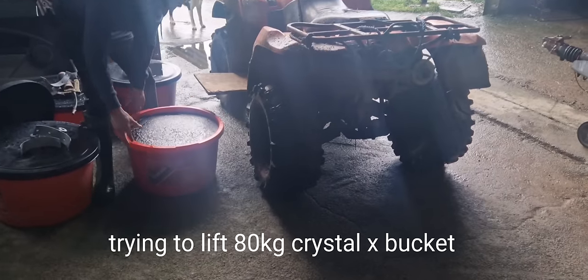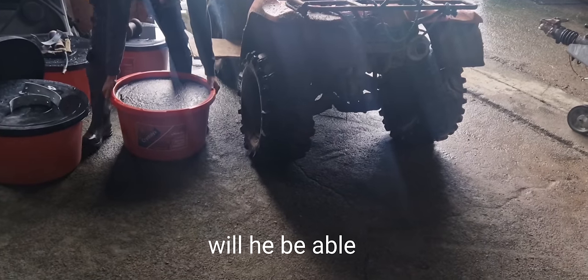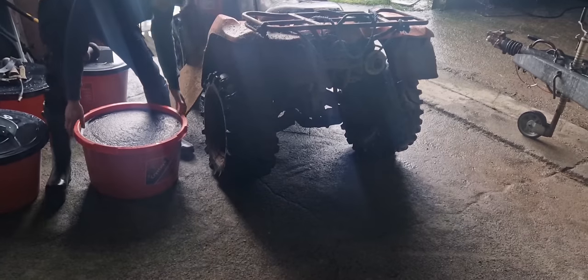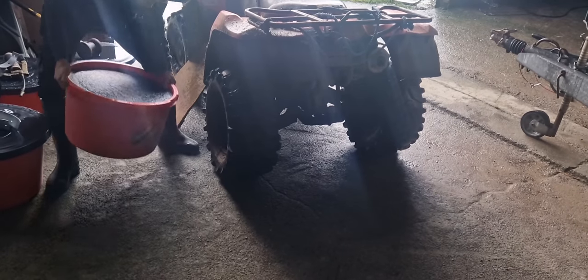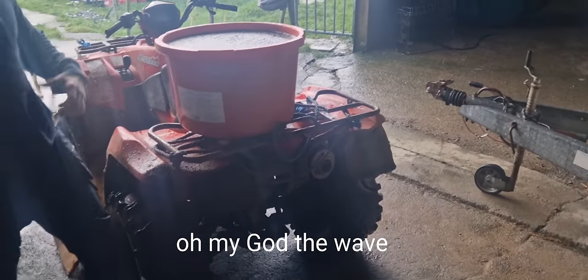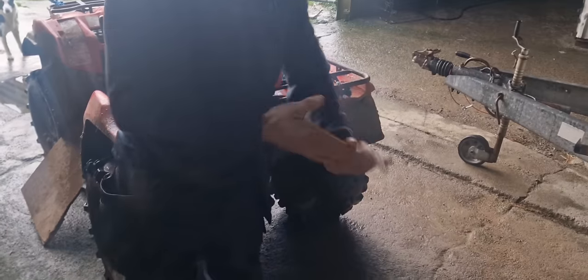Trying to lift the 80 kg Crystalyx up on the quad now. Will you be able? 80 kgs. This is heavy enough. Times and a half my weight. It's heavy enough. Right, heave it up. Heave it up on the top of it. My God, the weight. You'll break the quad.